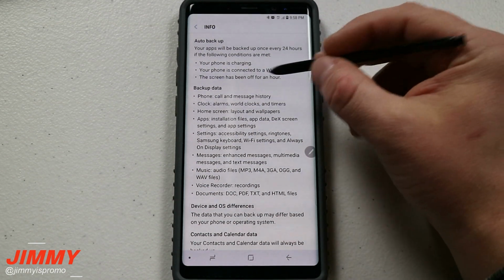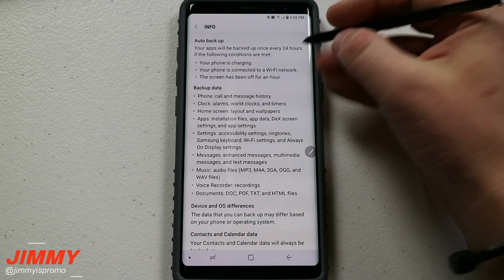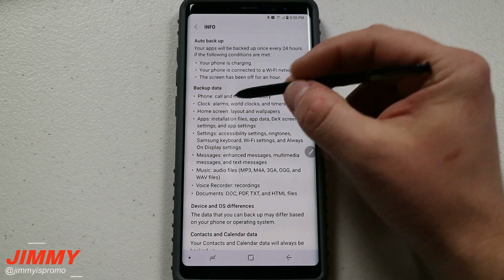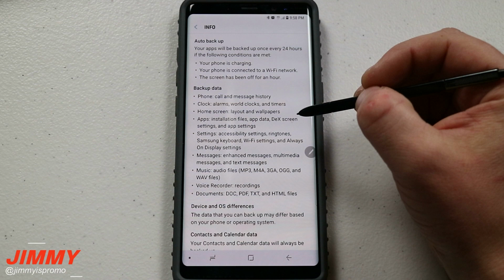The only reason it's talking about the whole screen being off for about an hour is because it doesn't want to interfere if you are actively using your phone, even if you are connected to Wi-Fi and it is charging. Now this is where it gives you all the different details of where it says phone, clock, home screen, and so on and so forth.